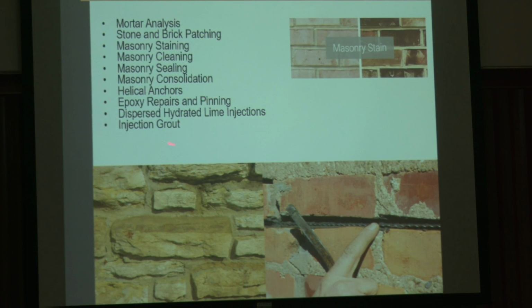We do dispersed hydrated lime injections. We do that a lot in a limestone material where we have really fine little cracks that we want to fill, to make certain we don't get freeze thaw into those stones, just to help preserve them a little bit longer. And injection grouts are something that we do in multi-wythe masonry walls, where we might have the rubble backup and a veneer on the face, and sometimes the voids in there either get washed out over time, or maybe it was never tied in together very well to begin with, and we can do a combination of stabilization and grouting for those walls too.